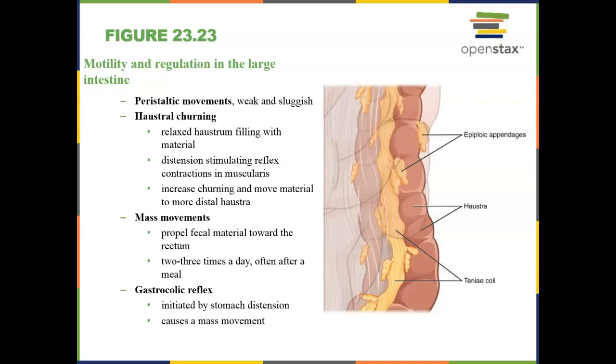And then a couple times a day, we have a faster movement known as mass movements, where the material moves very rapidly from whatever region of the large intestine it's in to the next region. This is called the mass movement. Usually this occurs after eating. Depending on the amount of meals you eat, within an hour or so, typically that's when you're going to feel the urge to release your bowels.